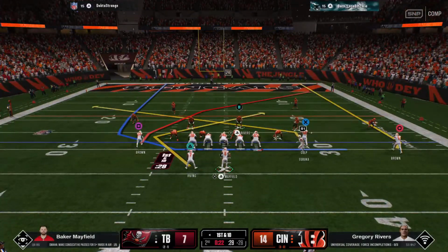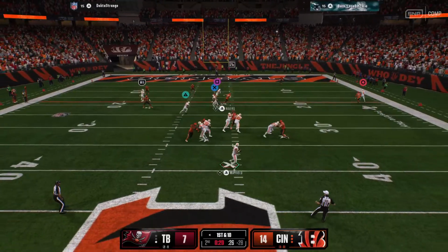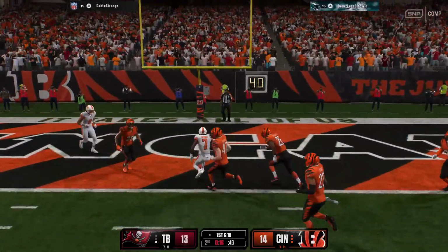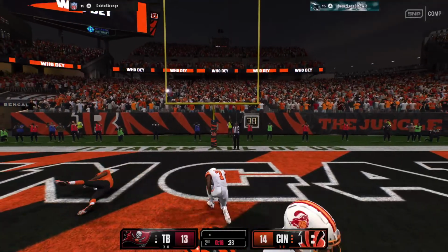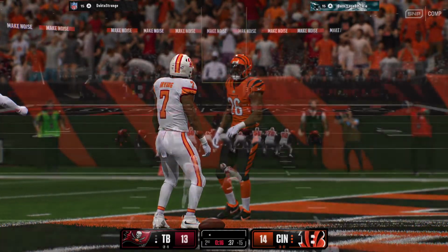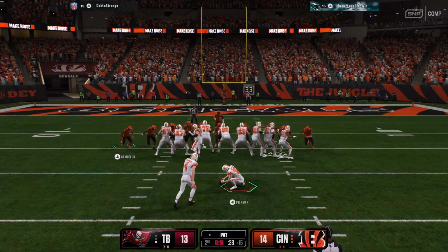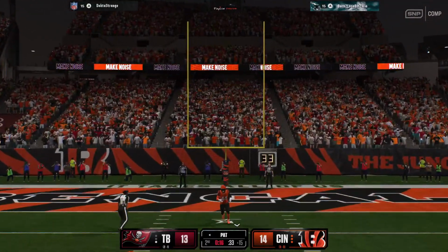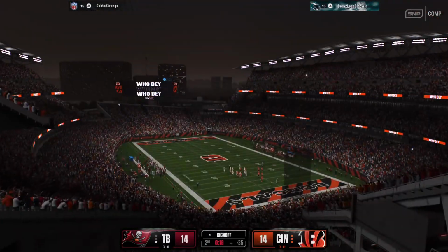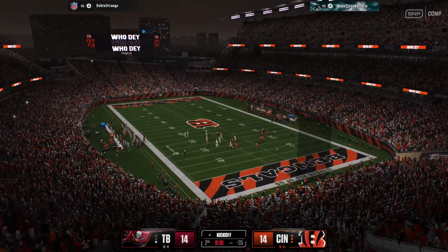That's Ibuka in motion. Mayfield to throw on first and 10. That is brought in at the 10. And he's in. What a drop. Bucky Irving. Touchdown, Tampa. He's got another one. His second touchdown of the evening. McLaughlin good on the extra point. And the Bucs will tie things up. We are all even at 14.